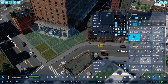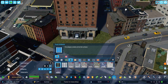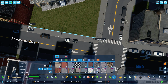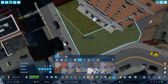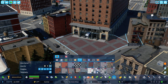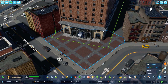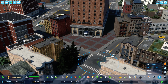And then I think let's just do a little plaza here. So let's find a nice, maybe a dark brick kind of thing. And let's see if we just bring this. That's looking pretty good. I think we've got to lower this down a little bit so we can get a flatter surface there. Maybe even we bring this up a bit.